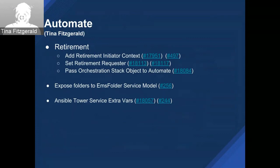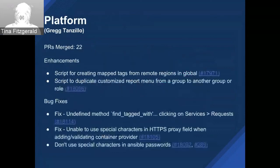Our current Ansible Tower service implementation does not supply the necessary extra vars to connect to the REST API endpoint. Lucy refactored the existing extra var code and added the necessary extra vars for Ansible Tower services to connect to the REST API endpoints. That's it for Automate. Next slide, over to Gregg.